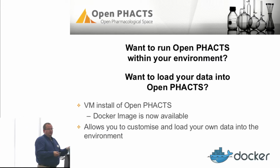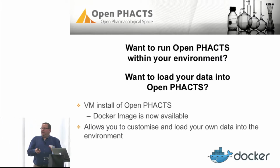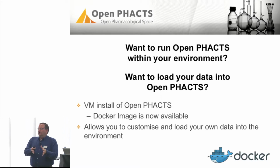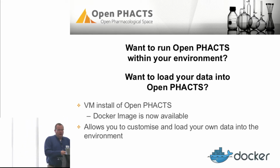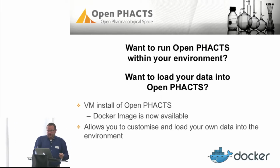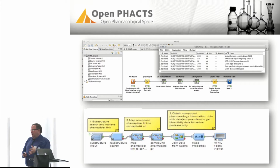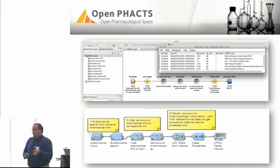Add your own data. We can have a discussion about how you standardize your data, how you build those things together, and actually incorporate your own data along those services, which I think is an important thing for us as we move on. And again, I talked a little bit about Pipeline Pilot and KNIME.